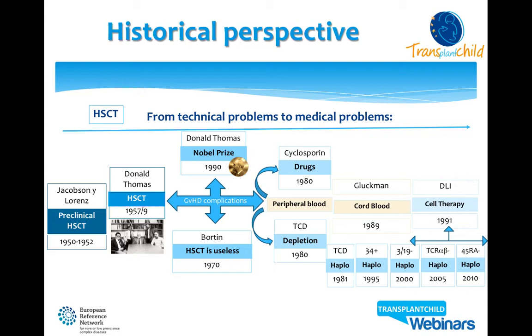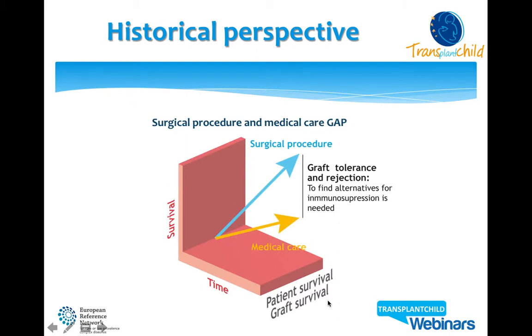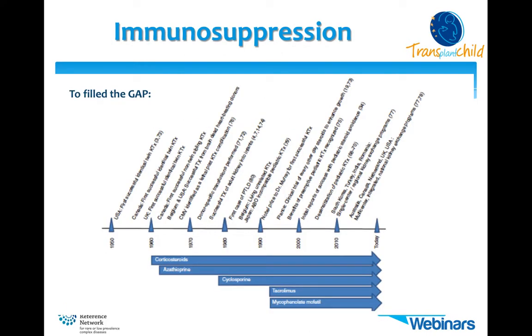So at this time we have an acute improvement of strategies to induce tolerance. We have drugs, but also we have T-cell depleting strategies. For example, in a mismatch-related setting, we can infuse CD34-positive hematopoietic stem cells alone, or we can infuse a graft without T cells, or we can remove alloreactive T cells such as alpha beta T cells, or naive T cells. So there is a gap we have to try to address between the surgical process of solid organ transplant and the medical care we need to improve survival of the graft and the patient. So how to fill this gap?